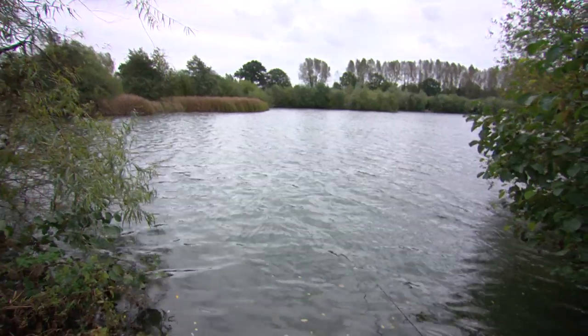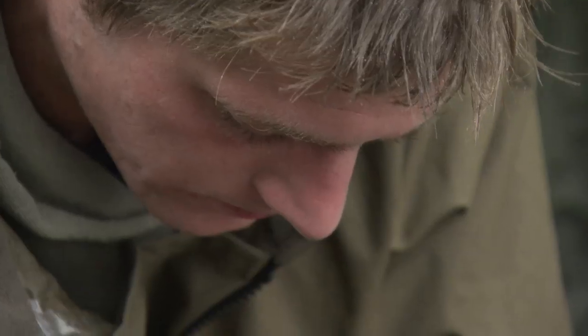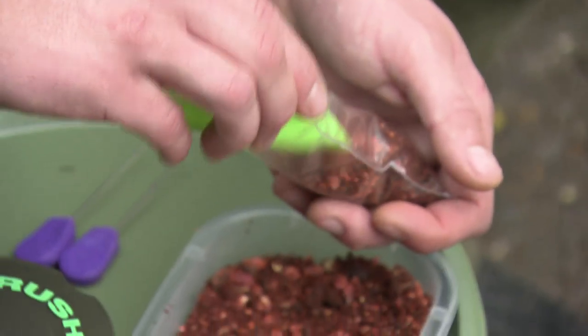Like I say, I've got this lovely little bay over here. You've got plenty of reeds, a bit of weed coverage as well. So I've had a bit of a feel around with the marker float. There's quite a bit of bottom weed, and some bits are quite clumpy as well. Yep. So I've decided on that corner right near the reeds, a solid bag, and just present it right on the top of the weeds.